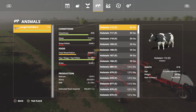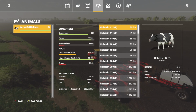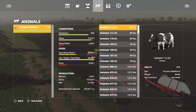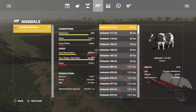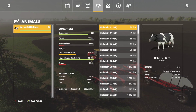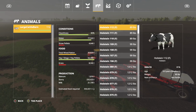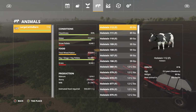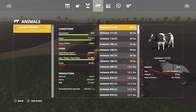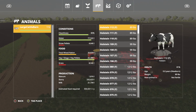Milk, we're up to 21,000 liters on milk, so maybe time to start thinking about trying to sell some milk. Not sure yet if we want to get a tanker. There is a contractor locally here that will deliver it for us for a fee. So we may go that route, at least temporarily. So we'll have to see about that. It's quite a bit of slurry, 232,000 liters. So we need to get rid of that some way or another.